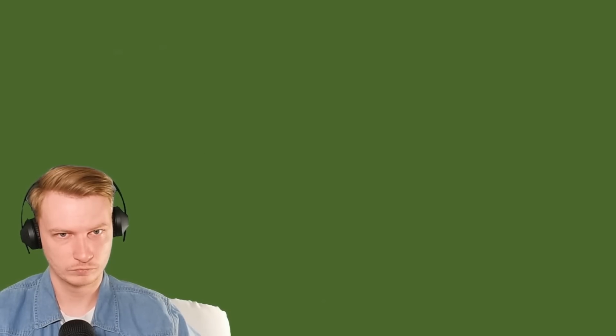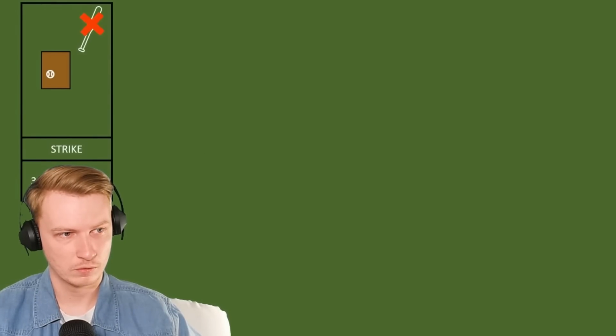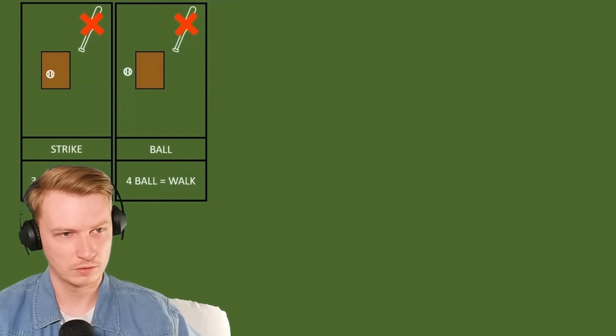Let's take a quick look at what we learned so far. The ball is in the strike zone. The batter didn't swing his bat. That's a strike. 3 strikes is equal to an out. The ball is outside the strike zone. The batter didn't swing his bat. That is a ball. 4 balls is equal to 1 walk.